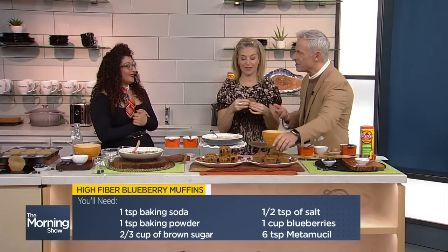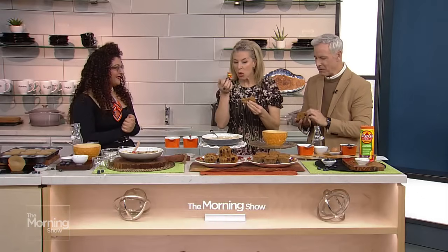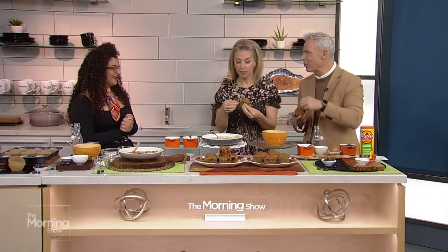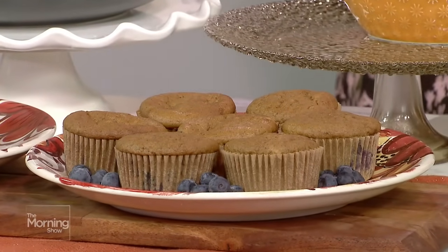You know, it always surprises me the way that we can incorporate Metamucil into a recipe, honestly. I mostly think about just stirring it in water and drinking it, but there's so many other ways to consume it. And easy ways. So good. So good, Shahzadi.